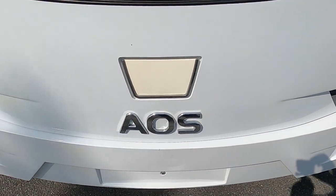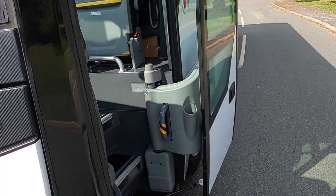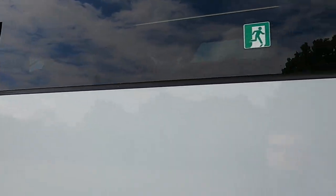You'll be able to see the full Anadolu Isuzu EVM UK range at the NEC show this year. They will also have the Novo City Volt electric bus.